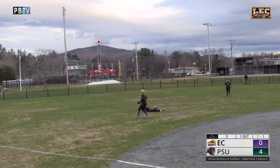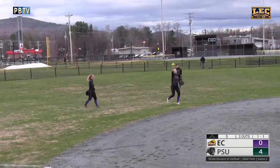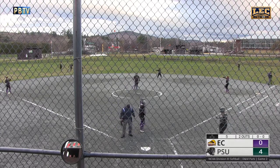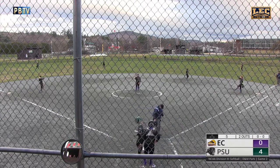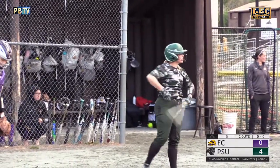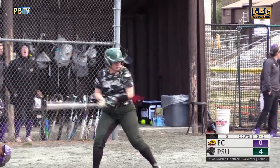Cushing hits it to shallow left field, and another great catch from the left fielder, Emerson, as it was a similar diving catch in the first game. That'll be the second out of this 5th inning. A great effort by the Lions left fielder, really charging in on that one and laying flat out to get that out and secure it. And that is the second diving catch Elena Jones had today, so she is locked in there at left field.